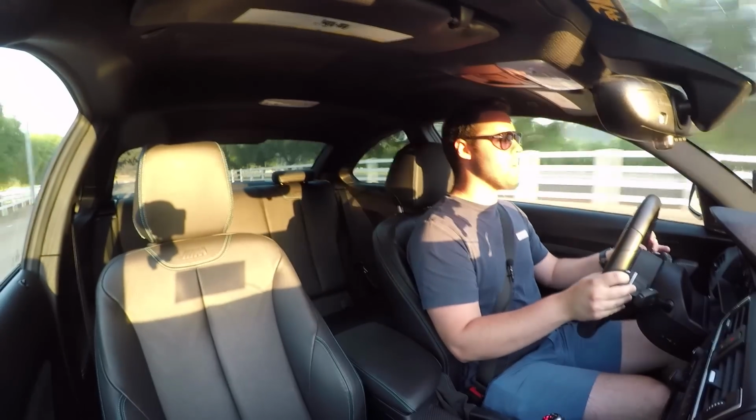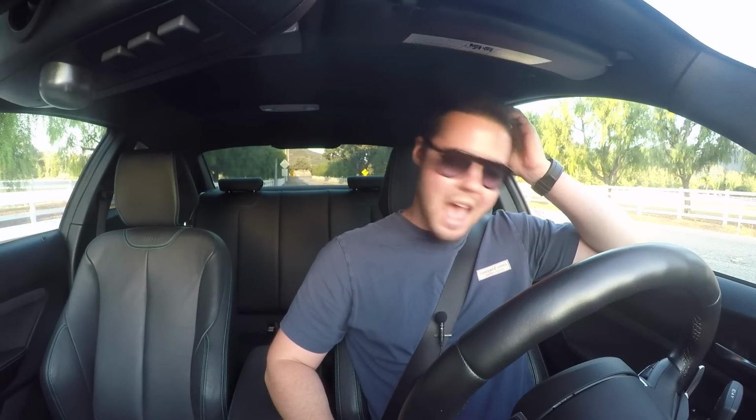I think we need to flip around so that you can actually see me. So there you have it. The M2 is an absolute riot to drive. It's the most fun car BMW makes, far and away, in terms of the handling, just the excitement, how excited I am the entire time driving it. I mean, I've driven a lot of cars, and this thing puts a smile on my face the entire time.